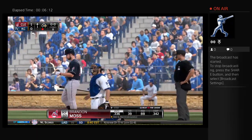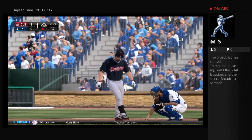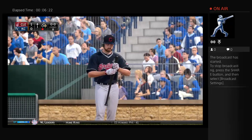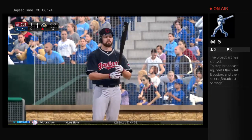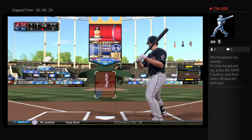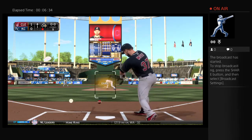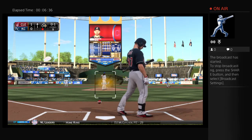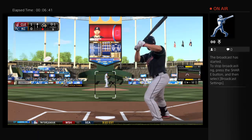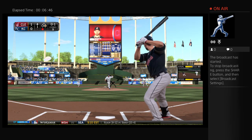Brandon Moss will get his first opportunity here, and he enters play third in the American League batting race. Here comes the pitch to Moss, and this will be fouled away. Runners on first with one down. He waits. Now the pitch.